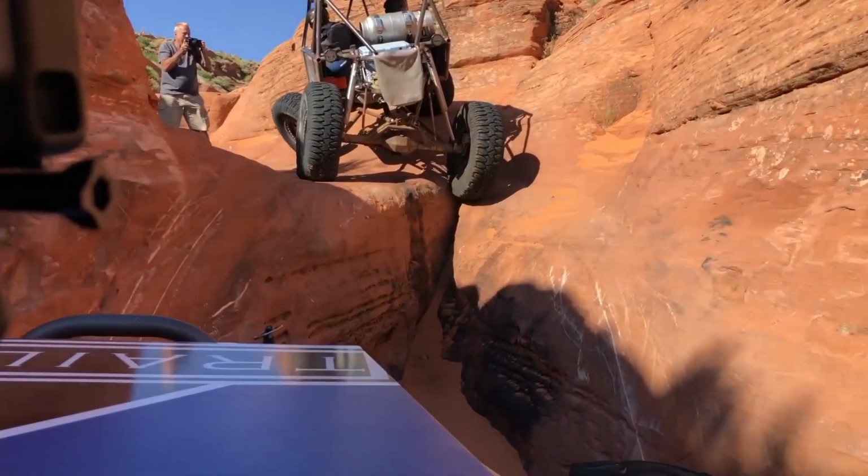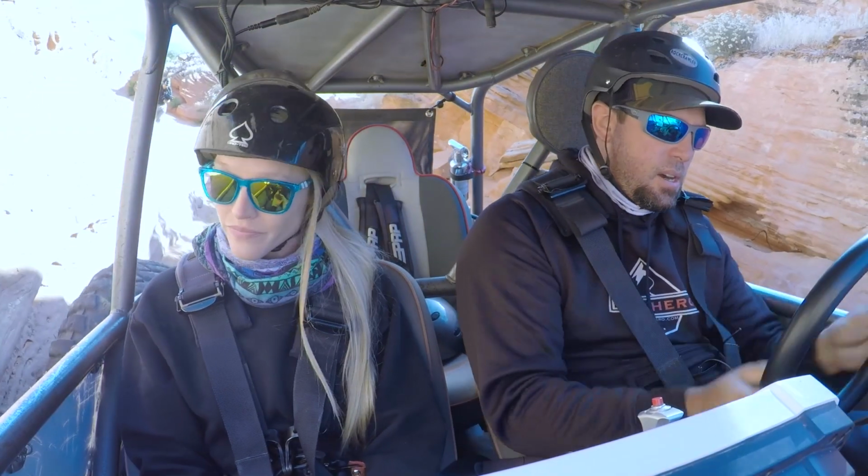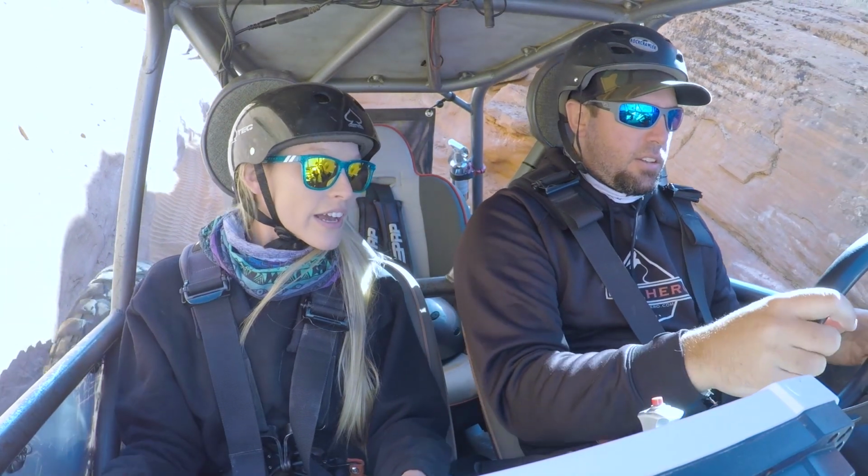It's just a Toyota buggy. Everything on that rig you can buy, you know? Yeah. See me move my tire back and forth. Yeah, just kind of like I'm crab walking. Yeah, wiggling the rear end over. Okay. So it starts climbing.